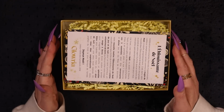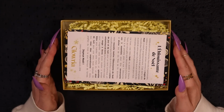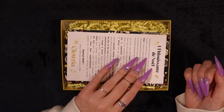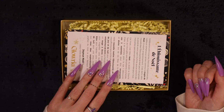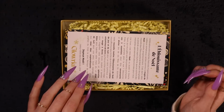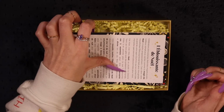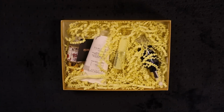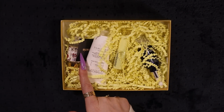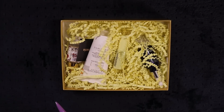Now that we are hopefully nice and relaxed, let's have a little look inside. Éblouissante de Noël. Éblouissante is like shining Christmas, bright, shiny Christmas, I guess. Oh, lipstick. I don't know what that is. Looks like an accessory. And Huygens. Oh, it looks like a full size. Nice. I don't know what that is.